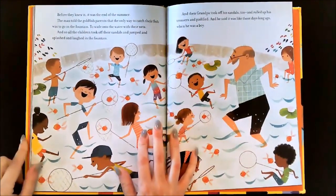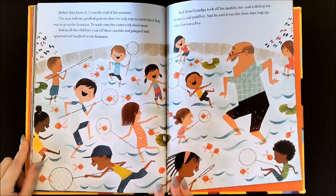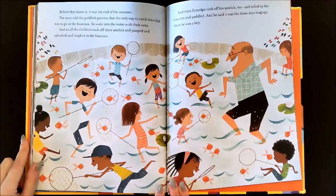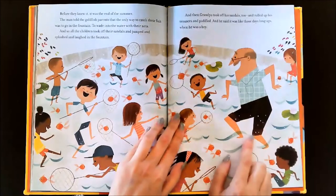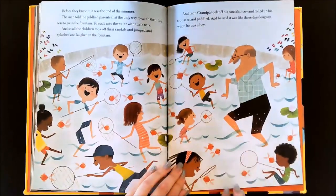Before they knew it, it was the end of summer. The man told the goldfish parents that the only way to catch their fish was to go into the fountain, to wade into the water with their nets. And so all the children took off their sandals and jumped and splashed and laughed in the fountain. And then Grandpa took off his sandals too, and he rolled up his trousers and he paddled. And he said it was like those days long ago when he was a boy.